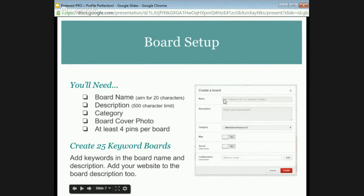All right, and I'm on the next slide. I'll show you there are 2 ways that you can create boards, and when you create a board, that's when you get this nice little menu to pop up. So up in the name, that's where you'll put your keywords. Remember, try to stick to 2 to 3 words, roughly 20 characters.